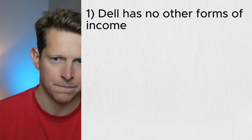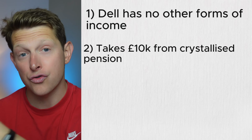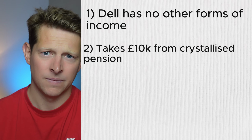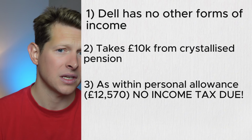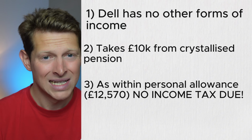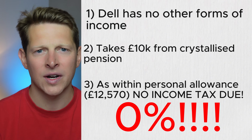We're going to stick with Del though. So he's got no other income at the time he takes £10,000 from the crystallised side of his pension. As this is within the personal allowance amount, even though he's taken crystallised or taxable funds, the effective tax rate is a whopping 0%. Hey, lovely, jubbly!